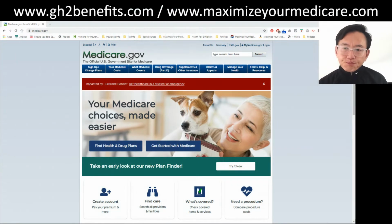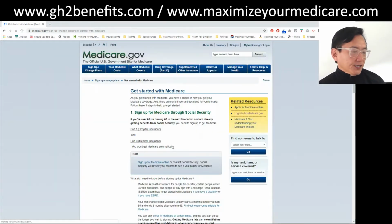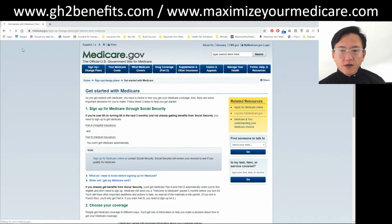Let's go back here. So this is Medicare.gov. This is the official federal government website for Medicare. You can create your own account here, and I'm going to show you how to, or in what way you may not want to. Okay, and you can explore here, get started with Medicare, for example. As it churns here, you can get started with Medicare, et cetera.